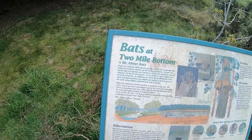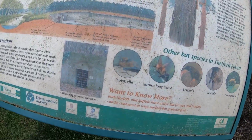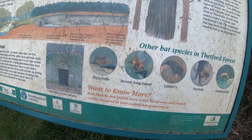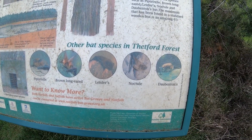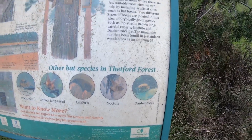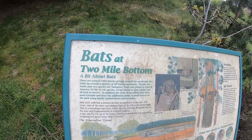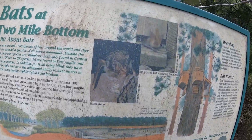Bats at 2 Mile Bottom. A bit about bats. These are the types, bat species. Pipistrelle, brown long-eared bat, Leisler's, noctule, Daubenton's. Of the 16 UK species, 13 are found in East Anglia. All feed on insects.